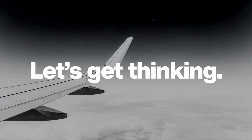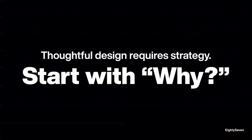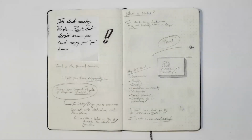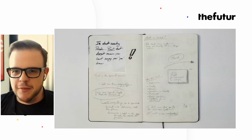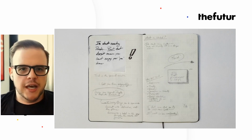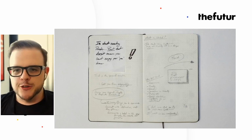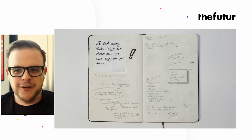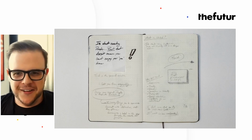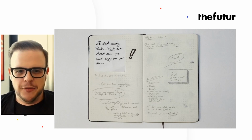So, on to the thinking. So thoughtful design requires strategy, obviously, as we were saying. So start with why. This is just sort of an immediate brain dump in my journal. For as much as I love my iPads and computers and iPhones, and I'm the total Apple guy, sometimes just a pencil and a Moleskine notebook is the way to go, just for getting ideas out there.